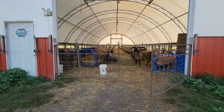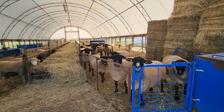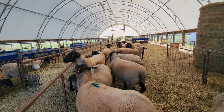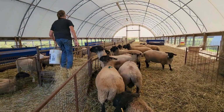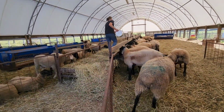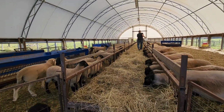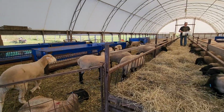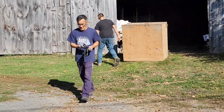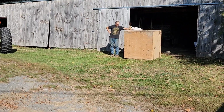To the coveralls. Hi, Monty. I'm gonna go in here and let the boys out. So the people who are coming to get the Dorset ram just arrived, and we decided to loan them our old shipping crate for the sheep.